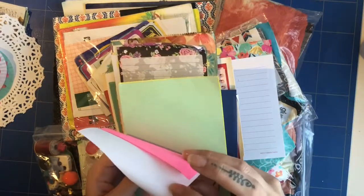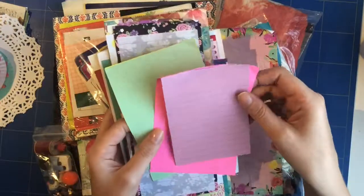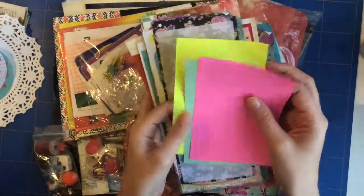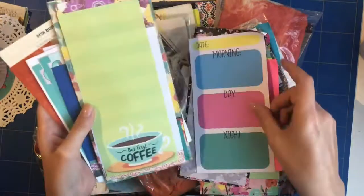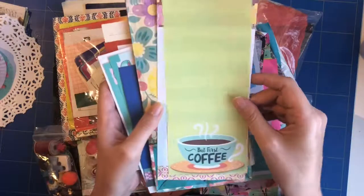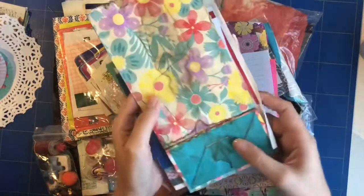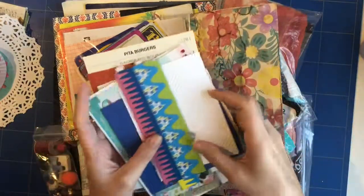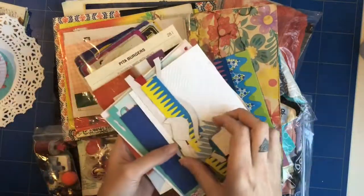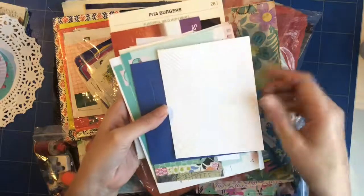And these are sticky notes? I don't know. Or are they just sticking? Wait, oh, they are stuck together here. Okay. All different papers. So nice. This is gorgeous. Oh, look. Oh, what first coffee? Yeah, this is definitely me. Oh, and looks like a coffee dyed bag. This is pretty. Oh, so much fun. Oh, and little chipboard pieces and all kinds of just decorative papers.